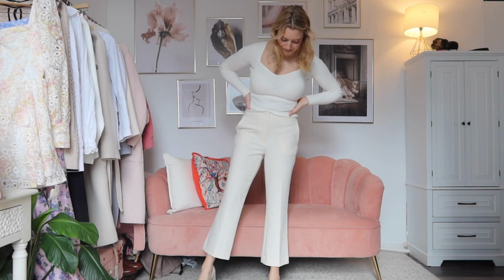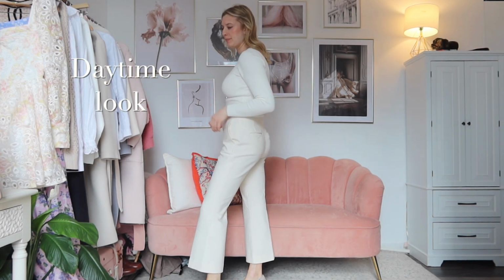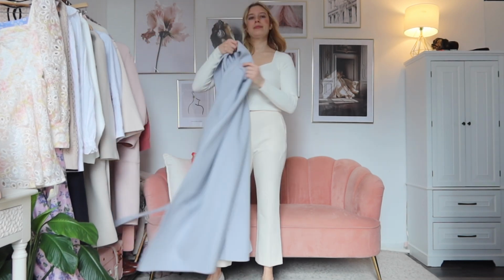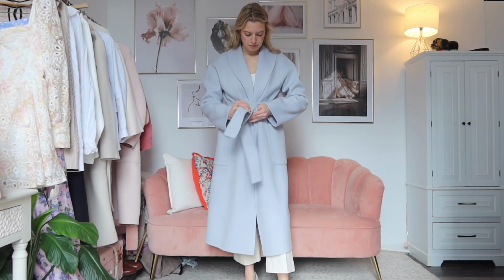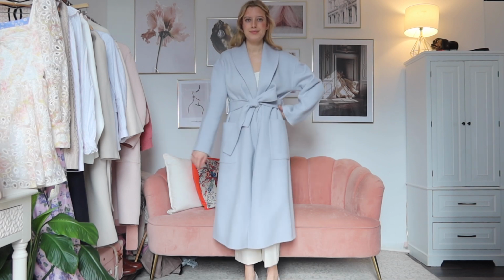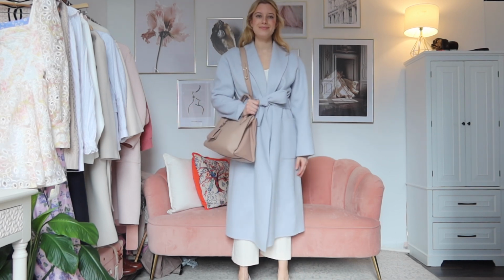Here is a pants example shown with a lighter, more breathable top. I also wanted to show you an outfit with the pastel blue wool coat, because this coat is just so pretty. It's a super springy and happy look with it on, and you're still very warm, but also cute.